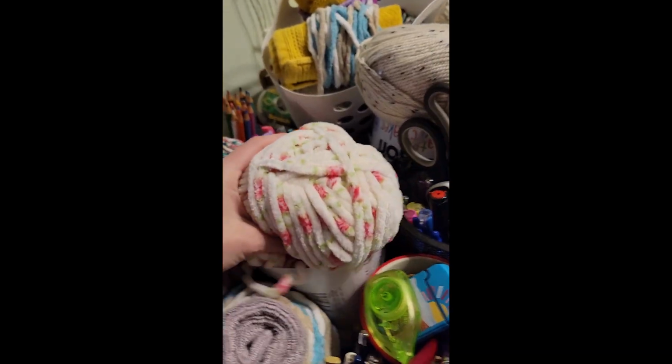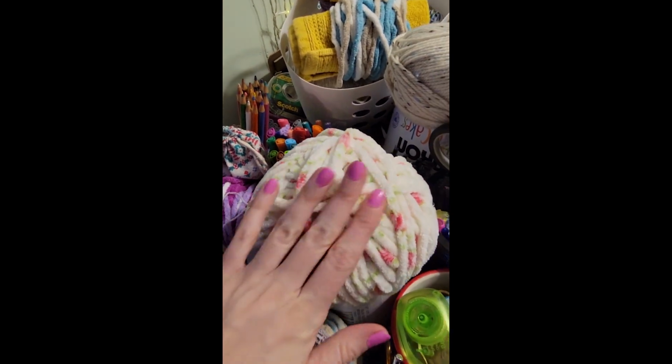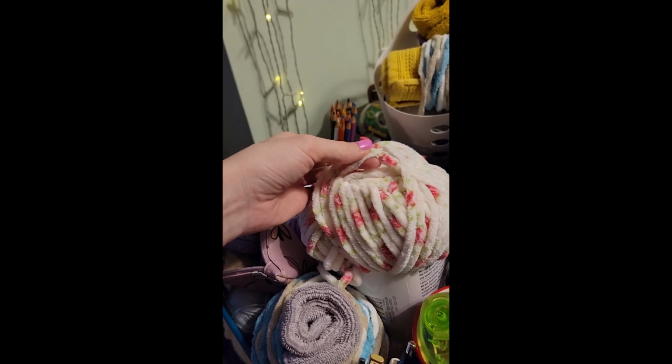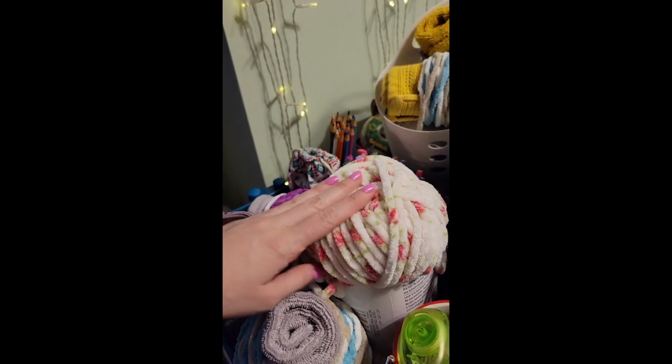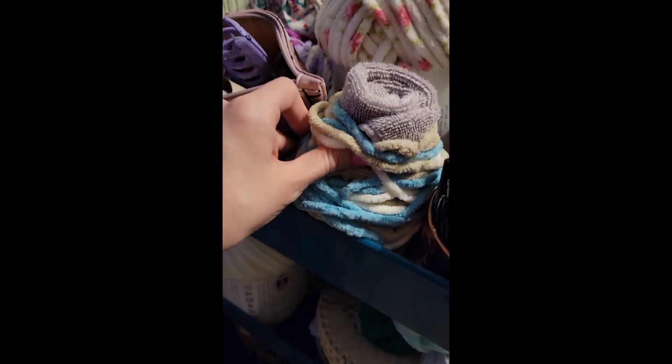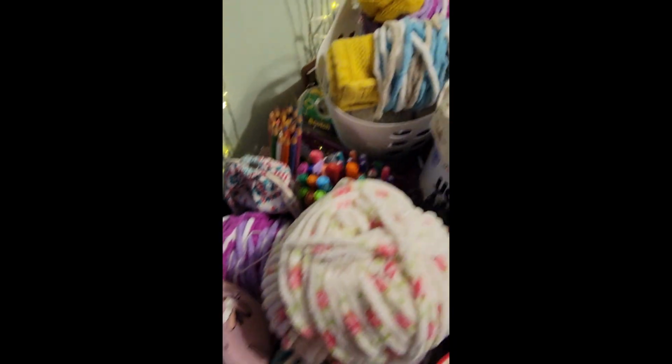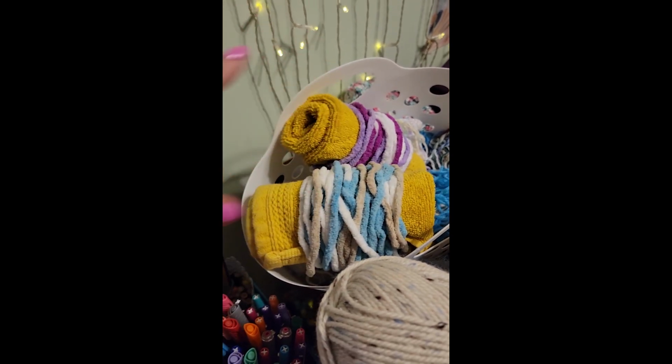This is my new favorite roll ever. I just got it at Michael's. It was like $12, which is absurd. But it's gonna look like little flowers, which I love so much. And then I have this one, which I have unrolled, and this one that's purple, the exact same thing. Two more of the exact same thing that I just made something out of.